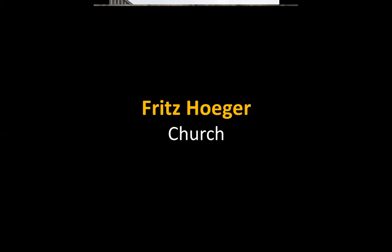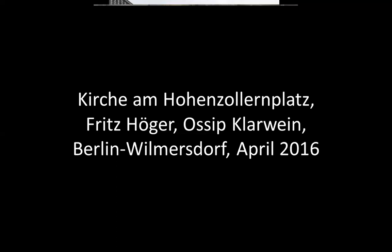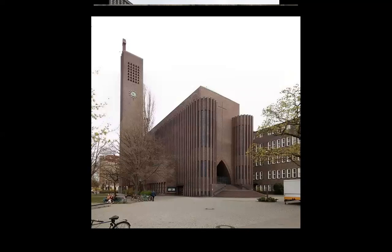Expressionist architecture. We saw already Eric Mendelssohn, but Fritz Höger was even more expressionist than Eric Mendelssohn, and this church is an excellent example of the Gothicist expressionism of Fritz Höger, 1930. So almost 100 years ago, here it is. I like this church very much.